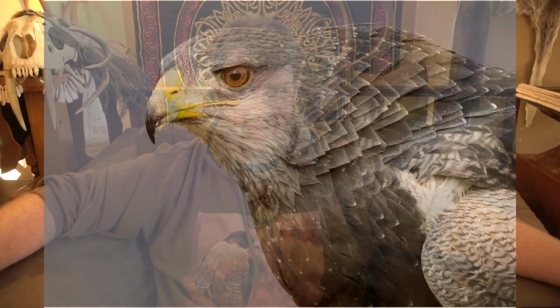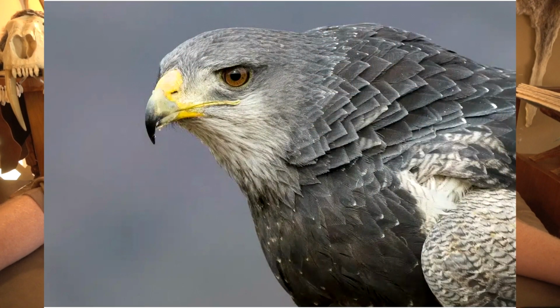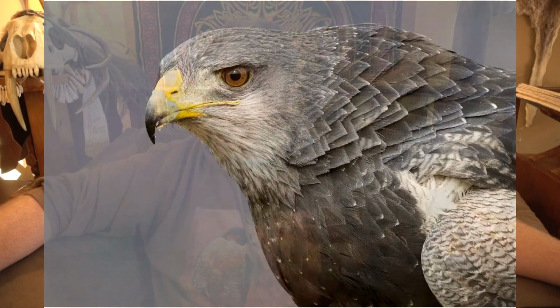And so I went from calling them black-chested buzzard eagles to starting to roll with everybody else calling them Chilean blue eagles, and now I'm like, no, there's nothing wrong with buzzard eagle. I can't help it that America associates the term buzzard with vultures. They're not related to turkey vultures. Don't view them that way. So buzzard eagle is what they are, and I think it's a perfect term for them. They are proper size. They're a powerful bird.